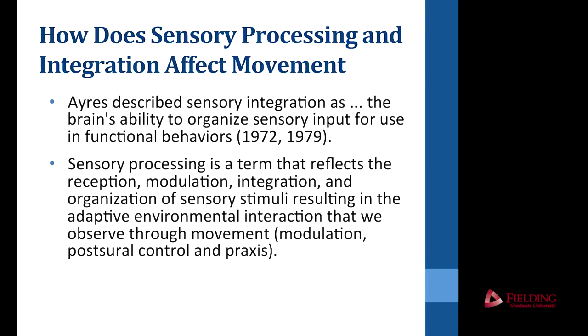And then praxis, and that is the creating of an idea of movement, being able to decide in your brain how that movement is going to occur, and then the actual execution of that movement, the actual production of that movement.